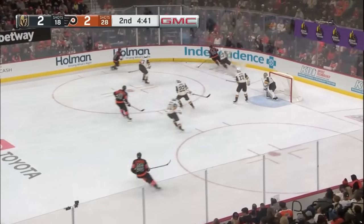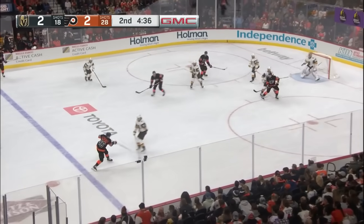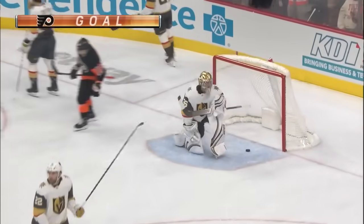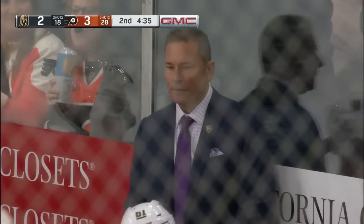Connect to Couturier. Back up the wall for Sealer. Sealer for Walker. Walker with a quick shot. He scores! I don't know if it deflected, but it found its way in. And there's your response. The Flyers back on top.